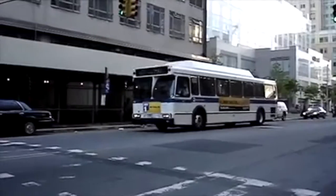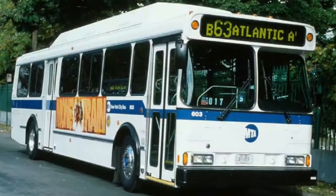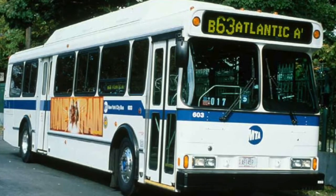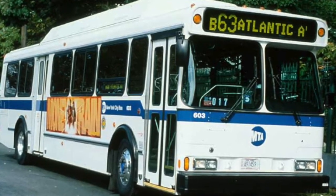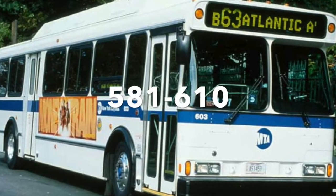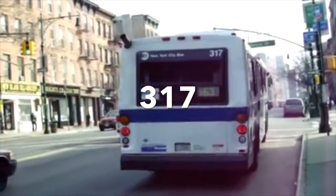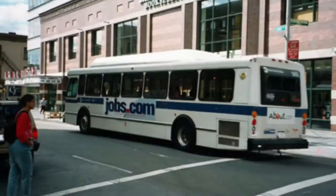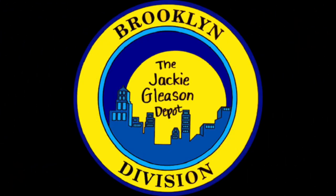Oh, and speaking of Orion 5 CNGs, these are the 1994 to 95 Orion 5 CNGs, the first CNG-powered Orion 5s with New York City Transit. Now, their fleet numbers range from 581 to 610. Even though 317 was the very first Orion 5 CNG New York City Transit ever got. And these were delivered to Jackie Gleason Depot, which was the only depot to have these buses.